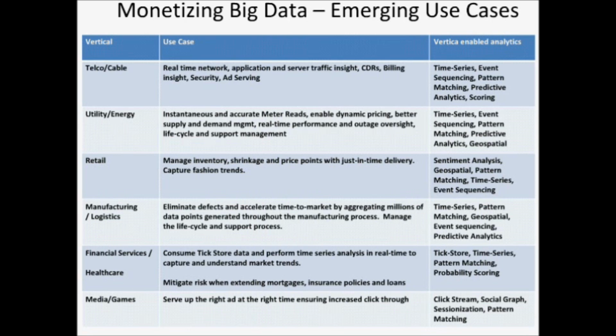And then the media and game companies, two of which are our clients: one of the main focuses with Vertica is to serve up the right ad at the right time and ensure increased click-through. And if any of you are interested in more detail on these, certainly give me a call sometime after the webinar here, because there's a rich level of information about the various companies that are doing these applications today.